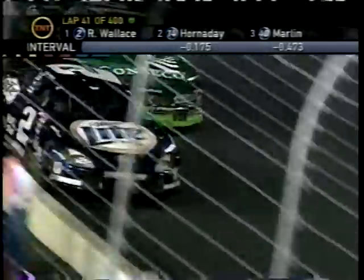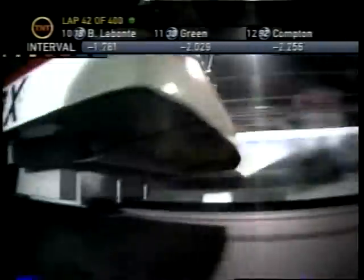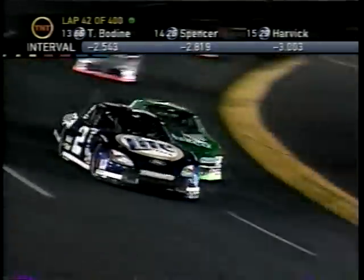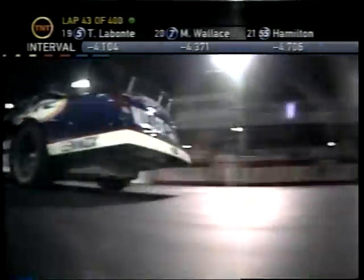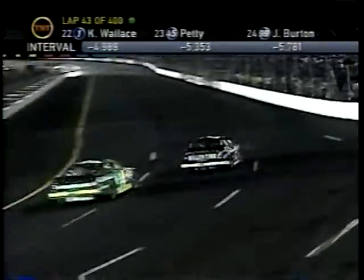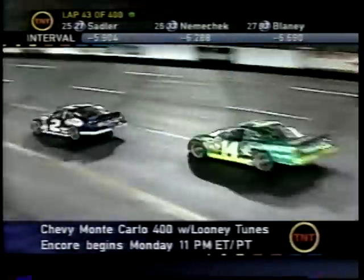14 car looks good. He's looking on the inside of Rusty Wallace. He's looking there. Try it again, down low. He's determined to get out front. Rusty Wallace took his line away from him. Rusty Wallace moved up on the racetrack exactly the same spot that Hornaday has been running.